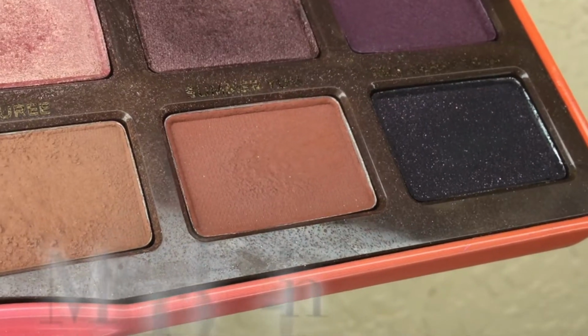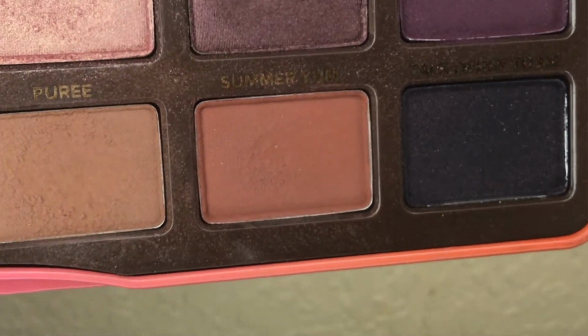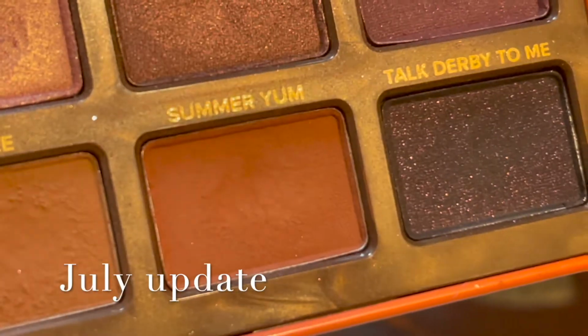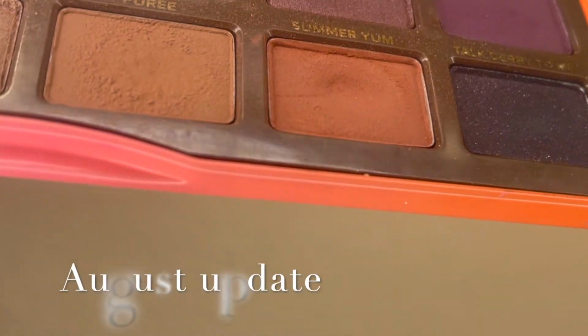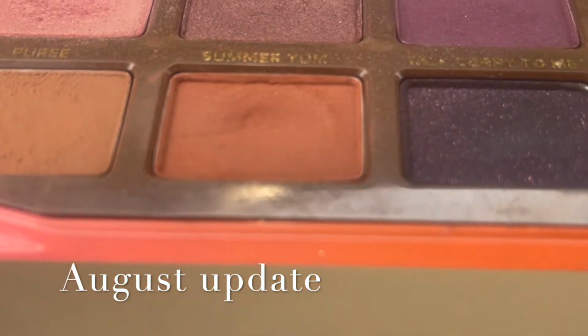So the first shade that I was working on was Summer Yum. And this shade has been in my project now for 3 months. More than 3 months, but regardless, this is my 3rd update with it. And I've used this shade a ton. This is what it looked like last month. It had definitely been difficult to show any use in this eyeshadow. Too Faced shadows are famous for that.